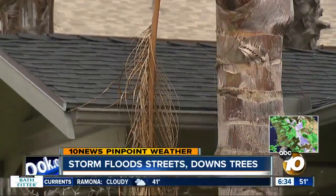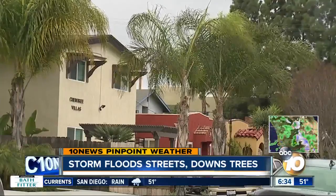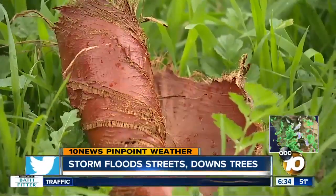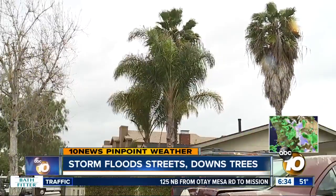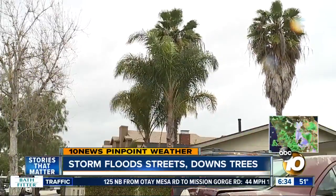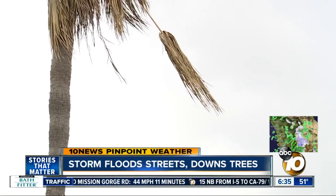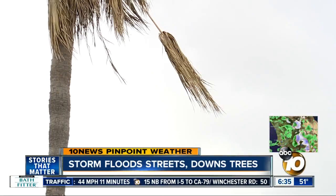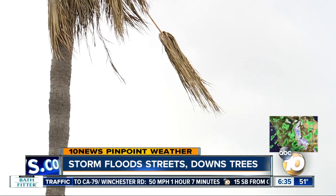We did find out from the city they're on a 2-year schedule to trim the trees that they have around the city, and his trees actually are scheduled to be trimmed very soon. If you're having a problem with lots of palm fronds coming down in your neighborhood, the city says you should collect them into piles along the curb and use the Get It Done app to get a city crew out there to pick them up. And you'll find a link for the Get It Done app on 10news.com.